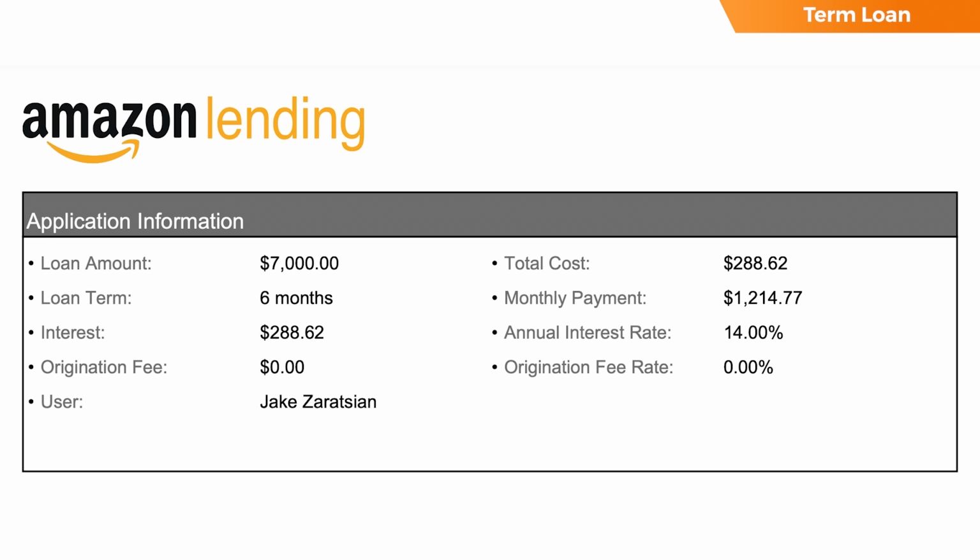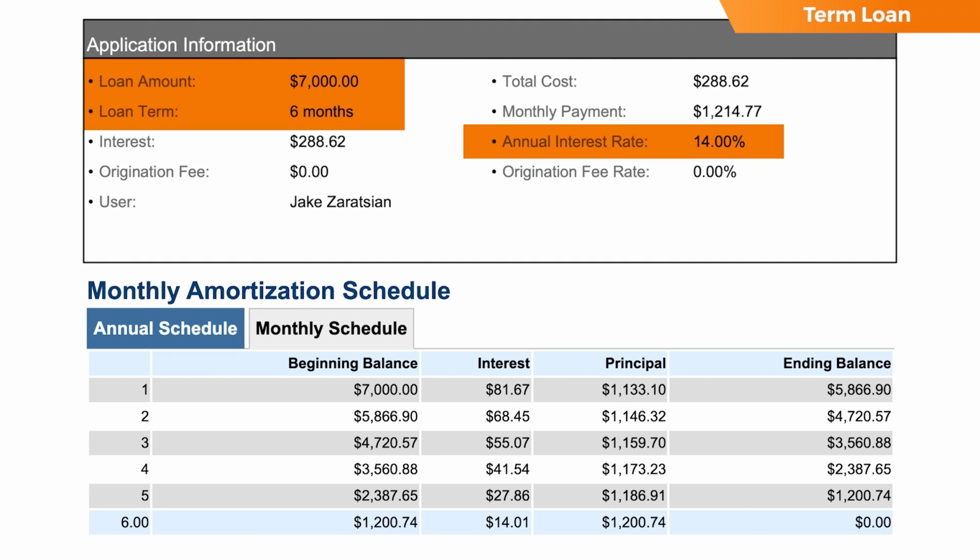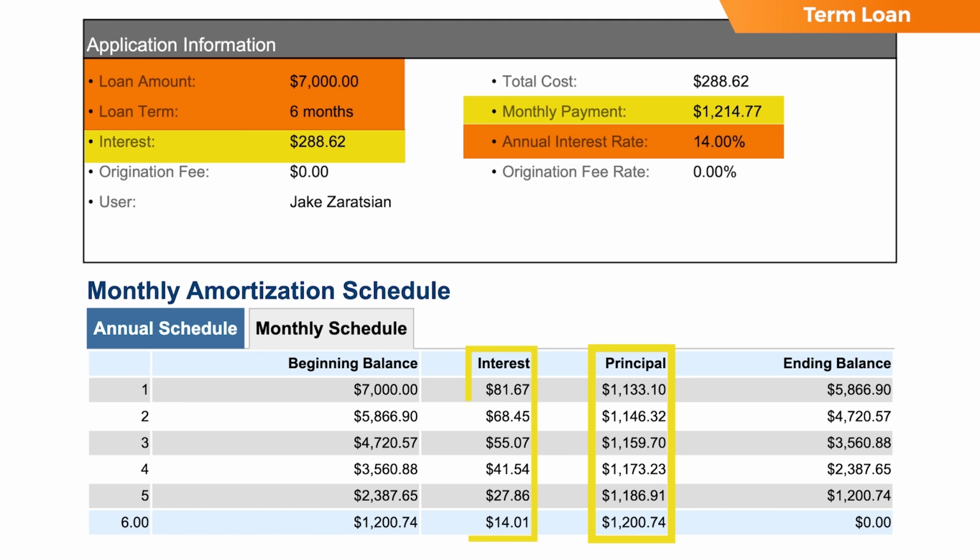So to help make this crystal clear, here's a screenshot of the exact loan offer I accepted. As you can see, I was given a total of $7,000, and I'll have to pay it all back over a 6-month period at an interest rate of 14%. So how the math works out is I'll have 6 equal payments of just over $1,200, and that includes the $288 I'm paying in interest over 6 months.